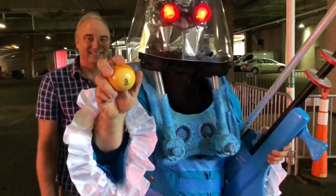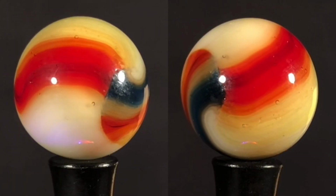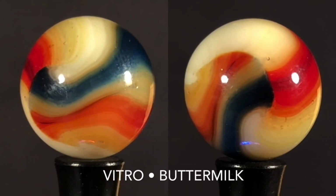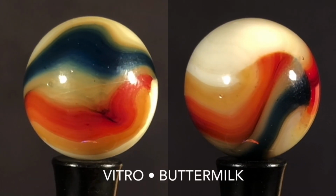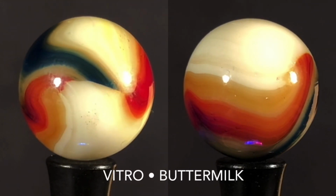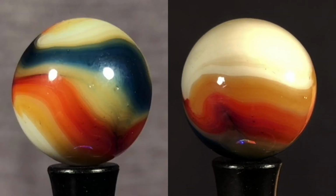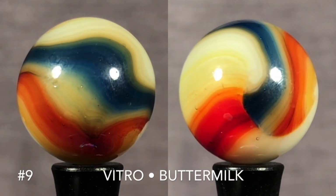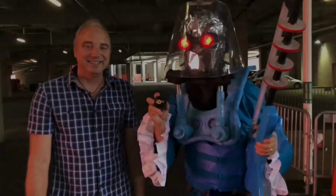And marble number 9, a Vitro Agate Buttermilk. This is a fantastic example, Mr. Freeze. This old school Vitro measures 11/16 and shows standard American flag colors on a creamy golden buttery base. Some of these buttermilks can show a baby blue while others have a deep indigo blue, but they all show that warm buttery yellow in the base. This marble sells in this condition for approximately $50 to $75. These marbles are fairly uncommon. I wouldn't call them rare, but they're very collectible, especially for Vitro agate curators.